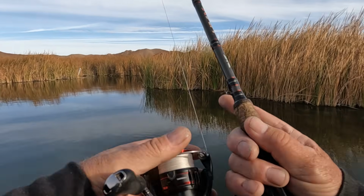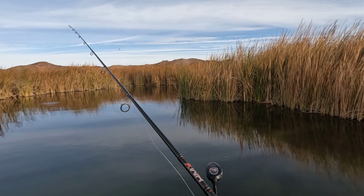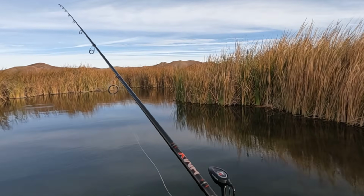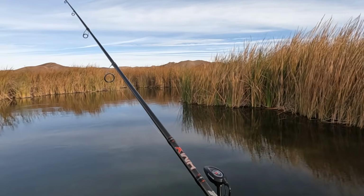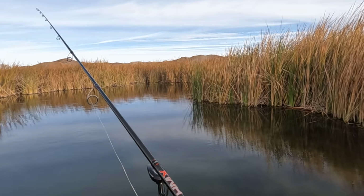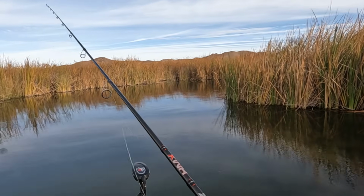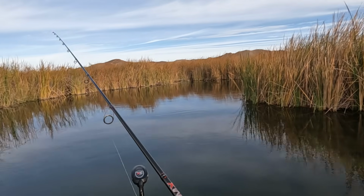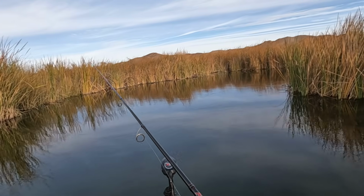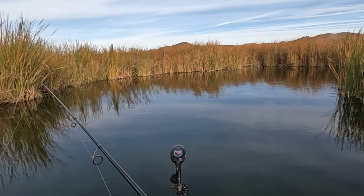Alright guys, Black Friday. I'm calling it Bass Friday. We're on the Colorado River, about an hour north of Yuma. I did really good here last Christmas Day, or Christmas Eve, one of the two. So we're gonna give it a try again today, see what happens. Oh, I got a bass following it right now, right there.